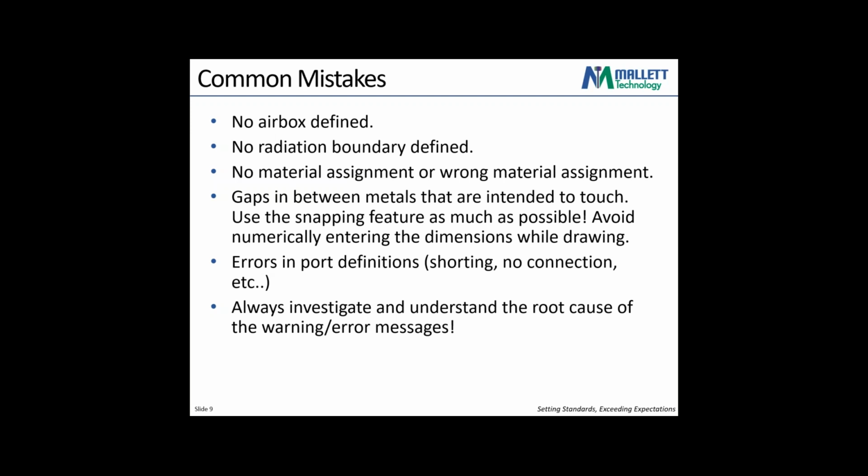Similarly, you may have the airbox, but you don't have a radiation boundary defined. So then your airbox will become metal, and your simulation domain will be inside that metal. Or you may have forgotten to assign materials, or have given the wrong material in the assignments, in which case the non-assigned geometries will be treated as vacuum.